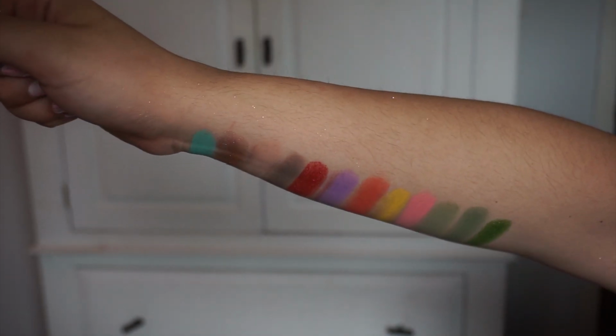So I would wager these are, the green here and then the pink up here are more sparkle, shimmer shades with a flip.